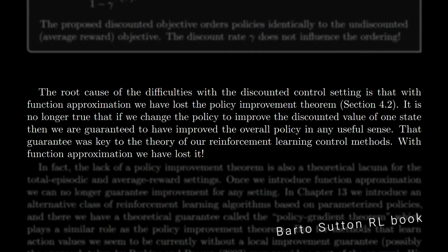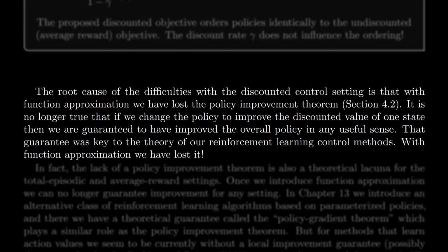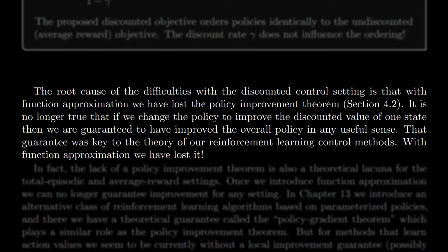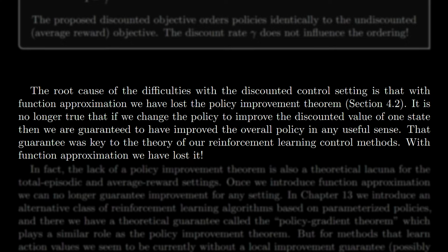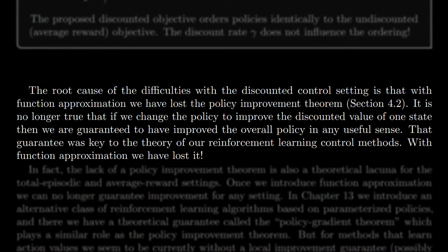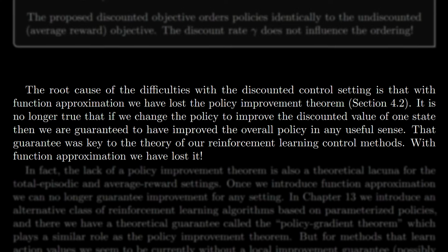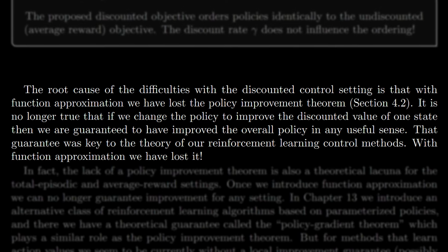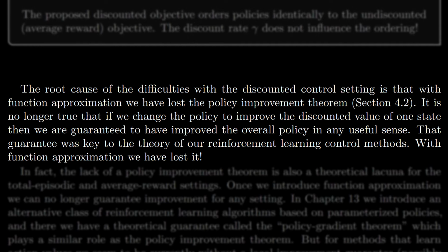This is from the book I mentioned earlier. The root cause of the difficulties with the discounted control setting is that with function approximation, we have lost the policy improvement theorem. It is no longer true that if we change the policy to improve the discounted value of one state, then we are guaranteed to have improved the overall policy in any useful sense. And that guarantee was the key to the theory of our reinforcement learning control methods. With function approximation, we have lost it.